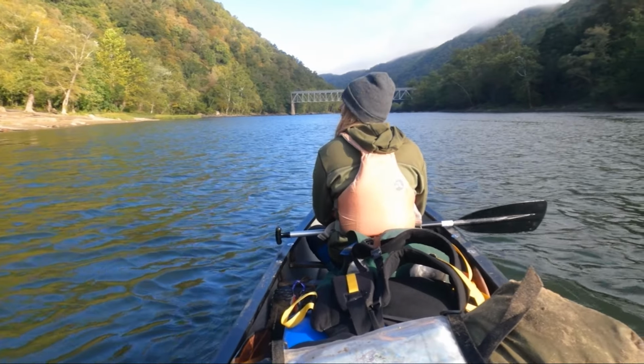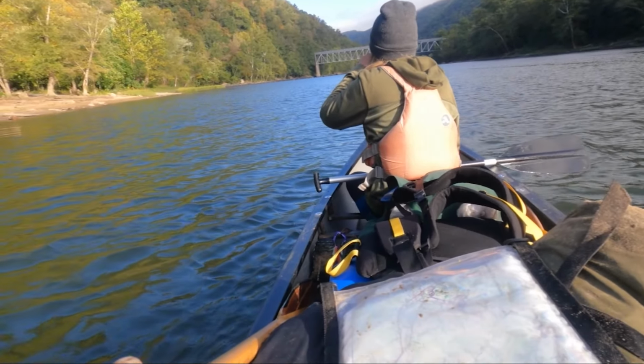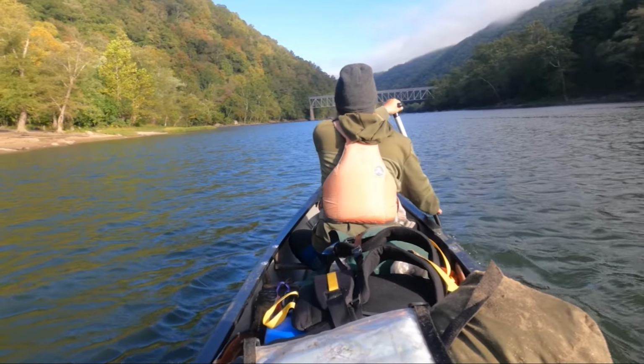Day 14, last full day on the river. Full 8 miles, pretty short day compared to everything else. We're paddling through Thurman today, a couple sets of rapids, a little bit of flat water, and then we'll be at camp.